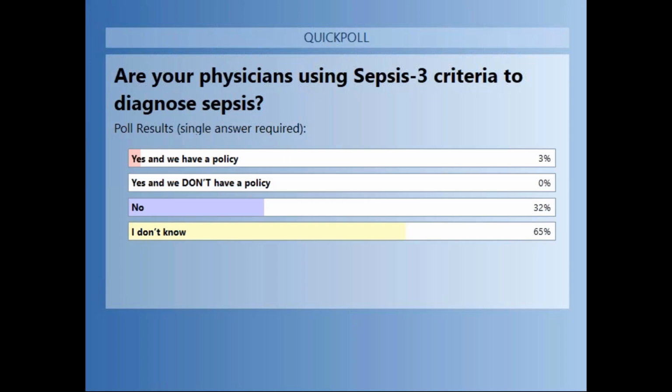So this one, I had asked this question in my last webinar about 1.5 years ago, and really had only given the options of yes, no, and I don't know. And I wanted to break out the yeses because if you said yes and you have a policy, and that policy is in writing at your hospital, then that could potentially save you in an audit if you should ever get audited. A large percent of you say, no, we're not using the Sepsis 3 criteria.